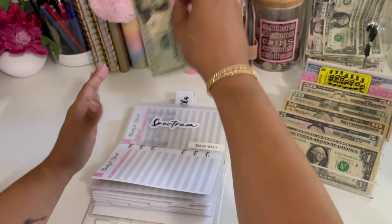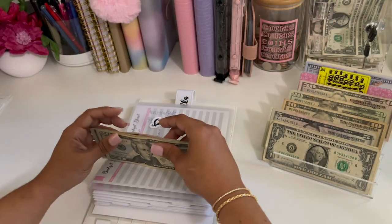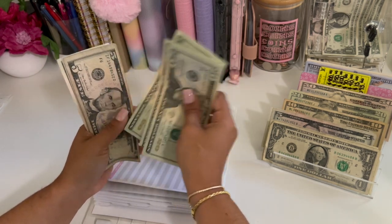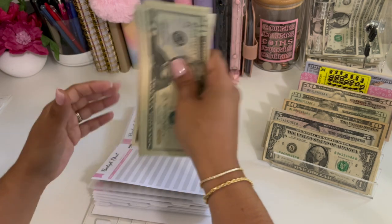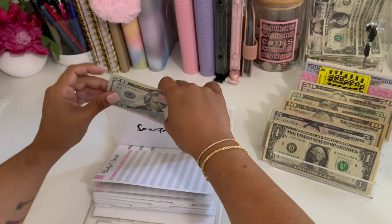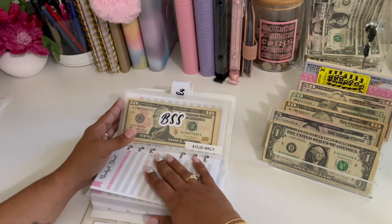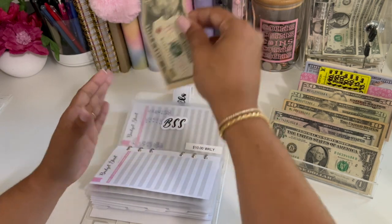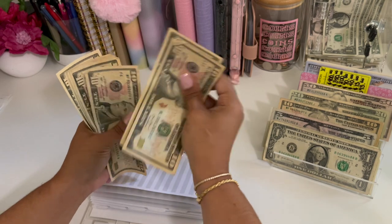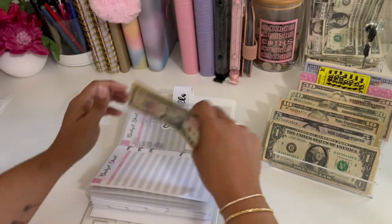Spectrum will be receiving 25, so a 20 and a 5. So now we have 20, 40, 60, 80, 85, 90, 95, 100 in Spectrum. And BSS, which is my trash service, will be receiving $10. So now it has $10, $20, $30, $40, $50, $60, $70, and $80.